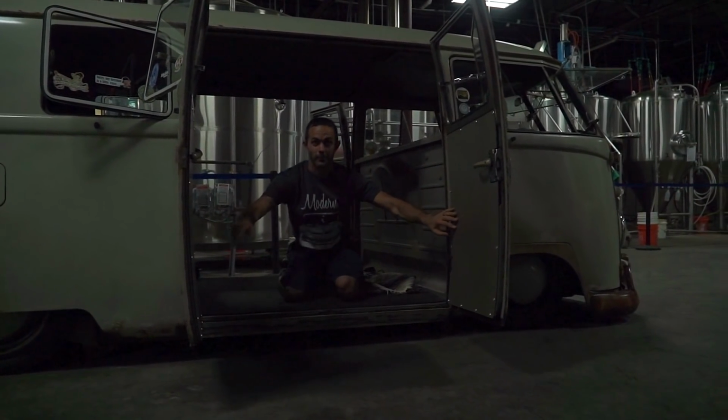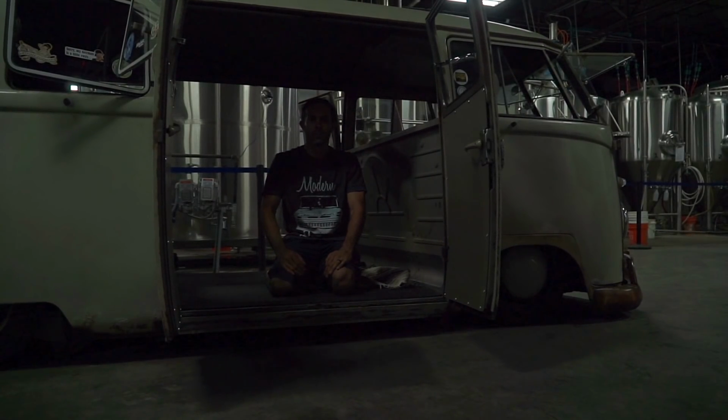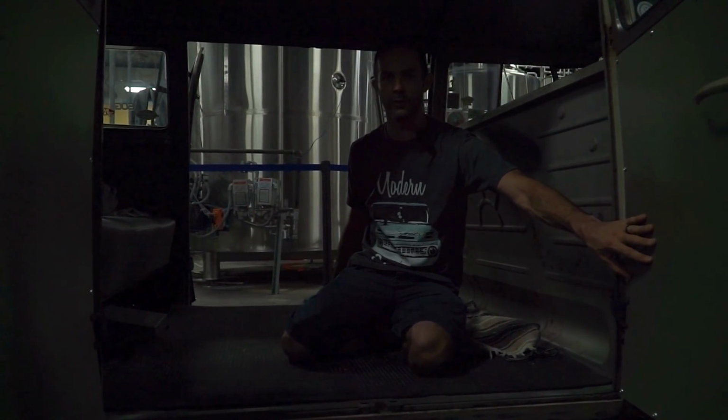On this episode of Modern Greaser, we wanted a car show. So instead of finding a car show, we made our own car show. It's called Cars and Cigars, and we're here at 81 Bay Brewing, and I'm inside a really sweet Volkswagen.